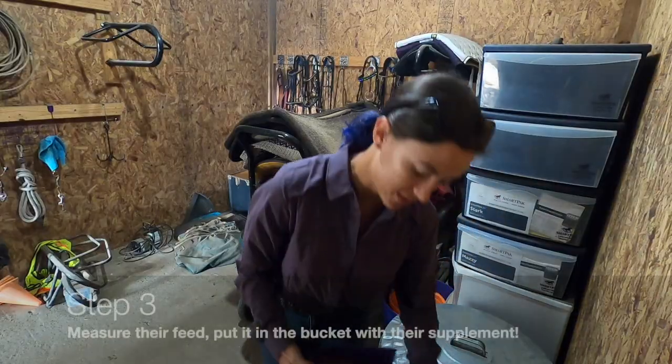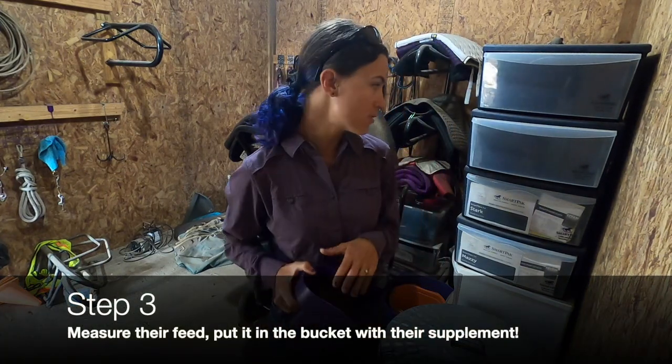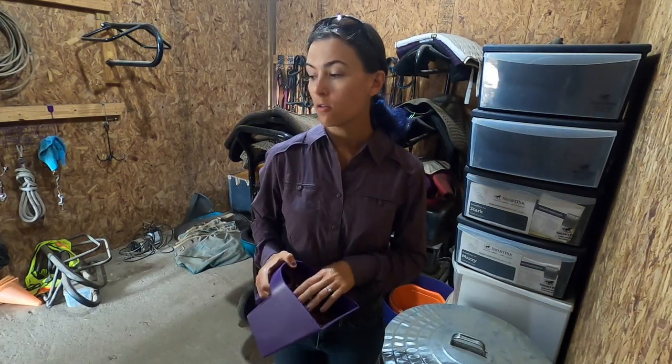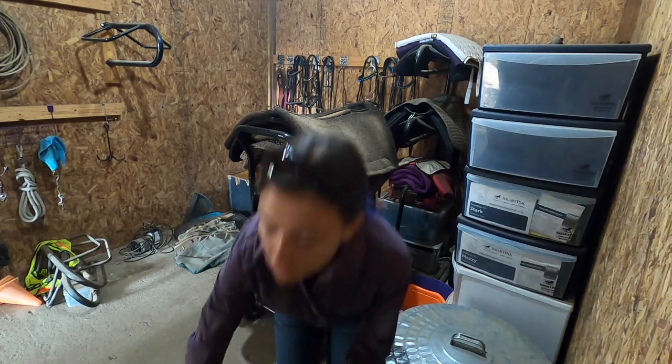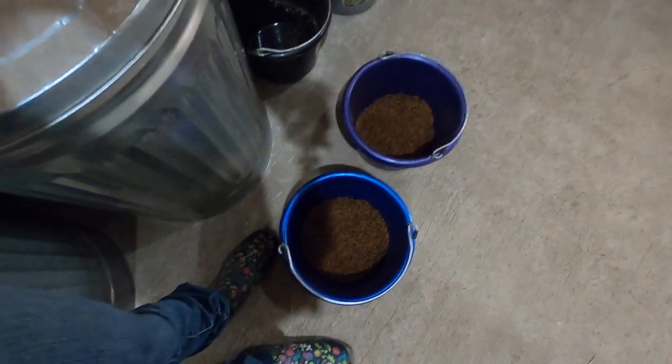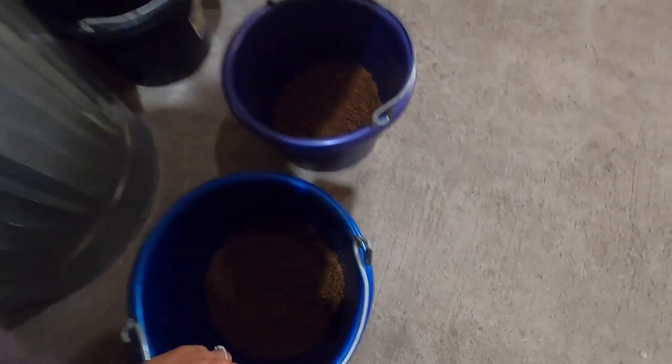So next I measure out their feed. This is Tribute Calm Ultra. It's a high fat feed because I like my horses to get a good amount of fat in their diet. Mazzy gets 1/2 of a scoop. Oh, and Stark gets 3/4 of a scoop. He was on 1 scoop when he started getting a little chunky. So, then I take their feed and I bring it over here.